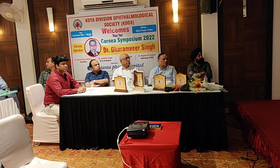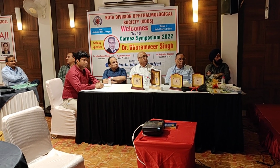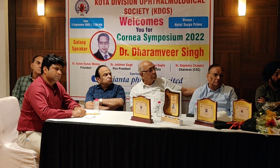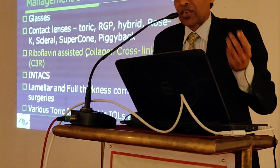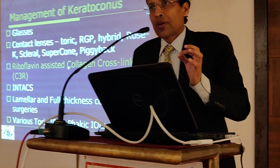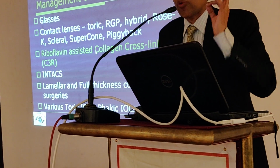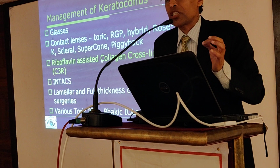can be done. It depends on the stage of the keratoconus. You can use glasses, prescribed glasses, but in advanced stage, it is not possible to correct the vision with glasses. So in those cases, it is important to use contact lenses: toric, RGP, hybrid, Rose K, scleral, mini scleral contact lenses, etc. The commonest treatment for keratoconus management is riboflavin assisted collagen cross-linking, C3R.